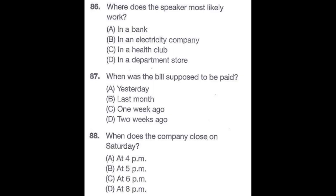To arrange for payment, please call me during business hours weekdays from 8 a.m. to 6 p.m. or Saturday between 11 a.m. and 5 p.m. You can reach me at extension 21.